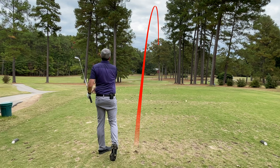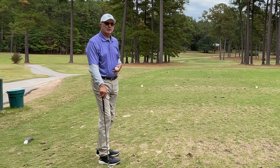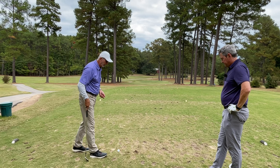Just off the right front edge. It's a little bit afraid of hitting it too far. 52 degree wedge here. I normally hit it about 115-ish. And since it's a little downhill and we're saying 120, I think it should get there if I hit it well.